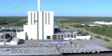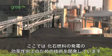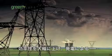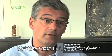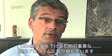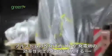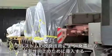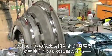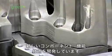Alstom is developing several technologies to improve the efficiency at which we use those fossil fuels to create power. And we have important programs. We are developing the power plant of the future with very much improved efficiency. So less emissions for the power that is produced. In Alstom's retrofit technologies, we are developing new components, new features, new technologies to introduce into the installed base to increase the efficiency of the existing plants that are operating already.